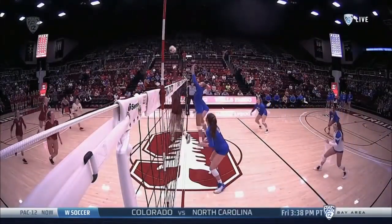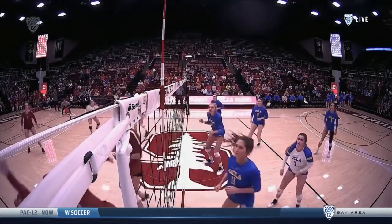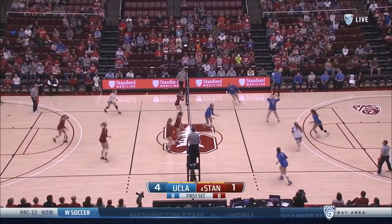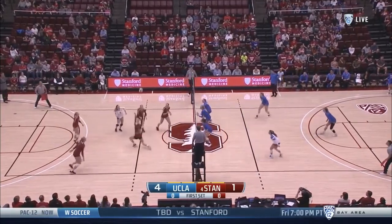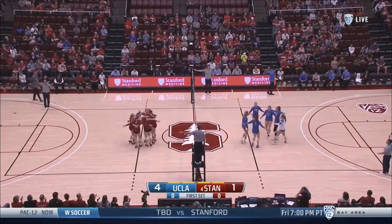You can see the way she gets this little push after this goes up. Great set off the knees. McClure, Barry with the dig. Over dig. Plummer now, off the block.